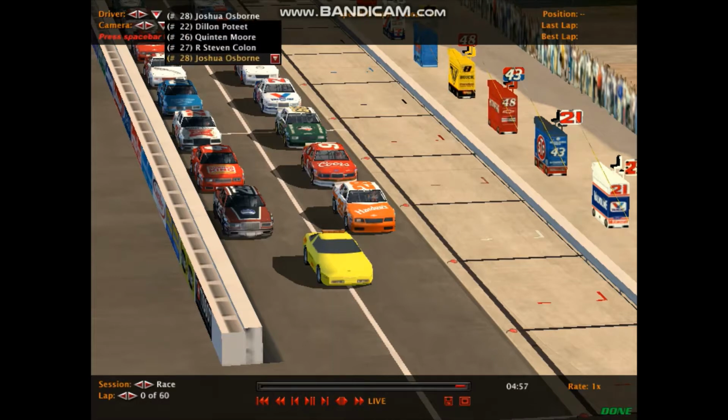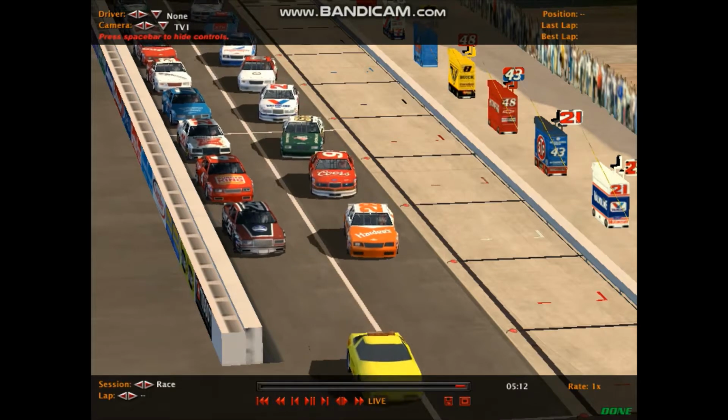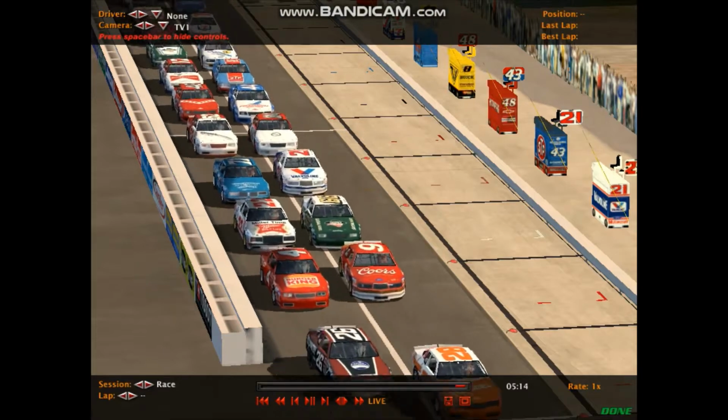Let's get the command to fire the engines for the Peak Antifreeze 400. Gentlemen, start your engines. And getting the burning engines as we get some racing here today. Joshua Osborne in number 20, the Hardy Chevrolet, and Quentin Moore in the Food Country Buick will be the front row starters for this race here today as the field rolls off pit road. We'll be back for the start of the race right after this.